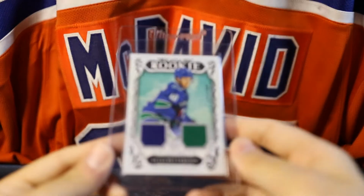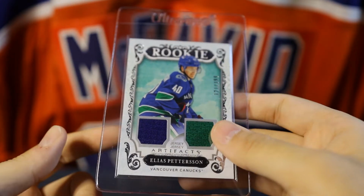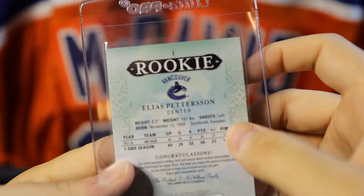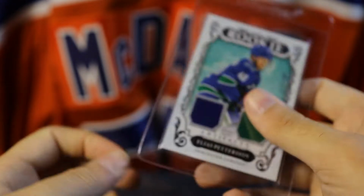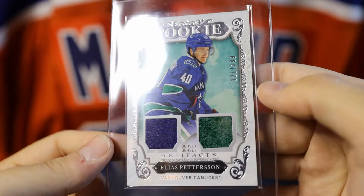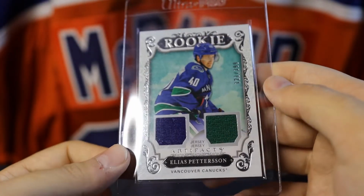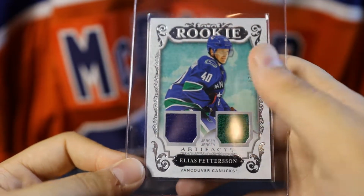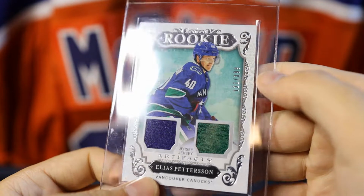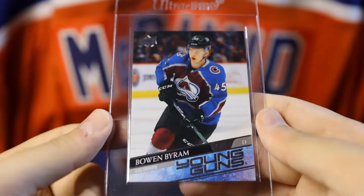Here's another nice card from Artifacts that I like. These are the dual jersey cards. If you collect a player and you're on a lower budget, get these cards because it's like its own thing. It's the same design as the main Artifacts, just a nice looking card, and this was probably like 40 bucks again, or maybe 60, 70 bucks because it's Pettersson. But if you got someone else who wasn't as hot of a name, you can get these cards super cheap. So nice cards. I have the McDavid of that at PSA currently.